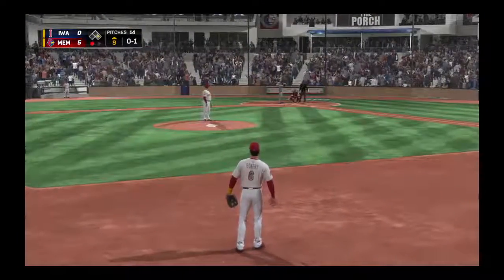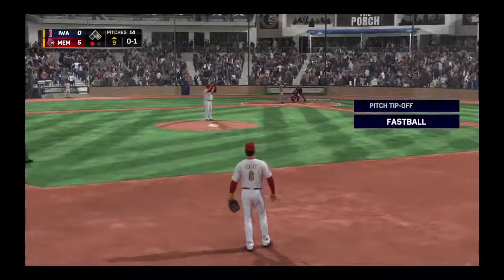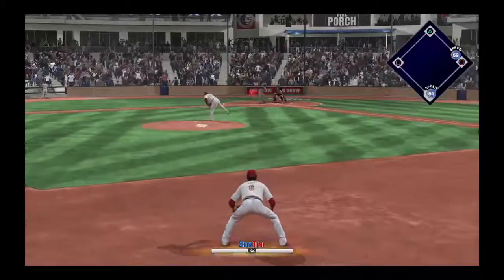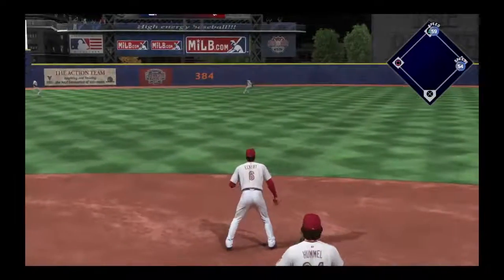Digging in, Tommy La Stella. No hits in 3 tries so far. He struck out once. Ready with the 0-1 pitch. Shot back up the middle. And that's in there. Base hit.